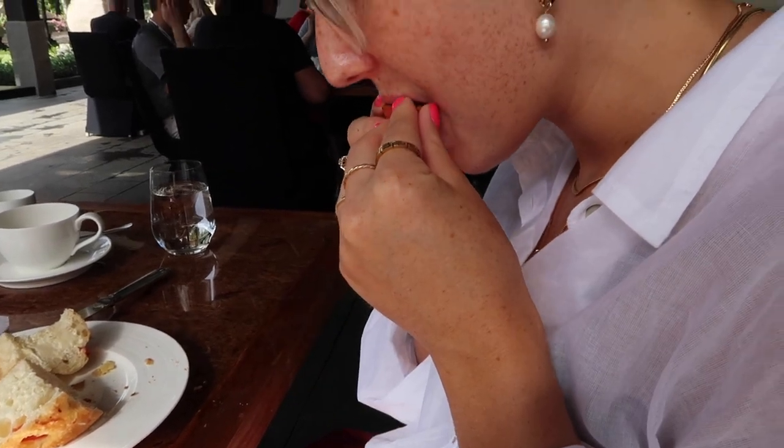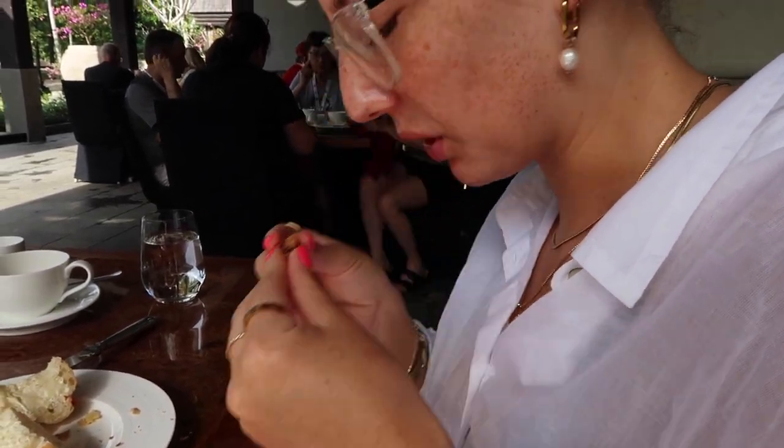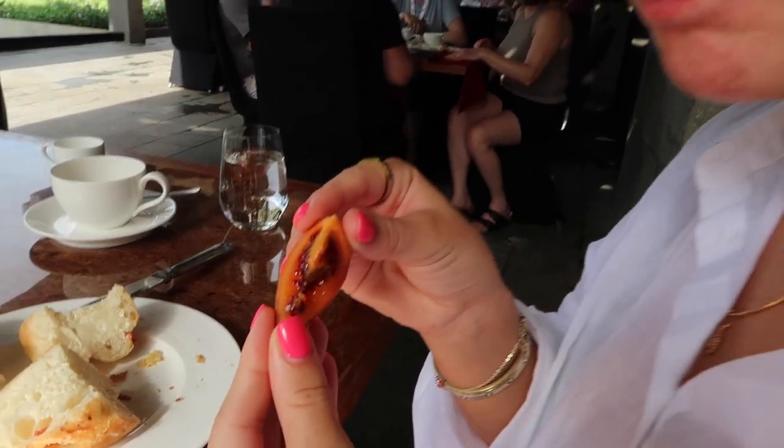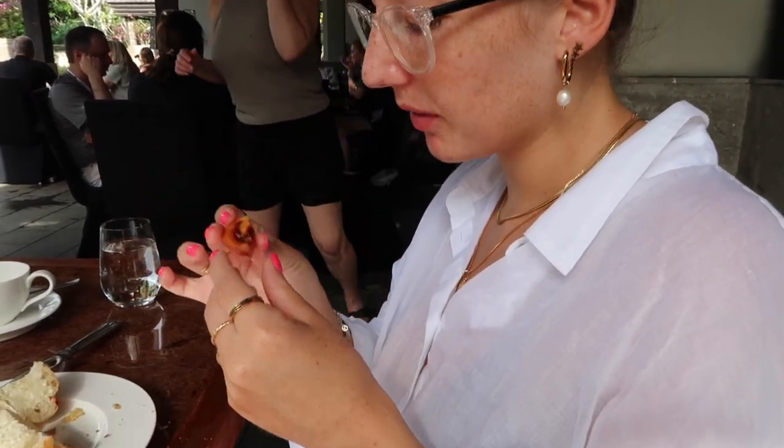It's like a tomato. What's it like? I wouldn't say it's like a tomato. It's sweet when you initially try it and then it turns savoury. That's really sweet. She said it's quite sour and bitter. Yeah, it's bitter, but you try it.